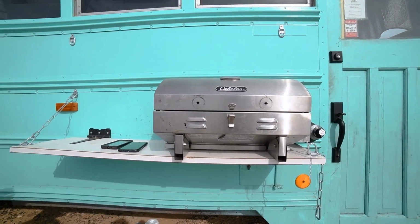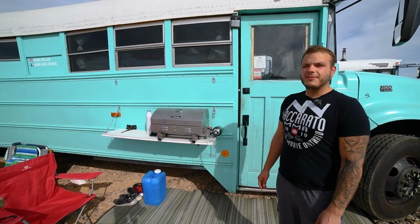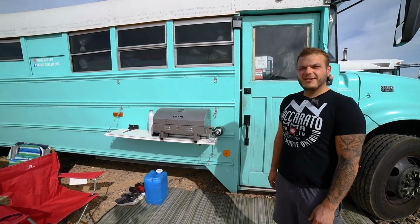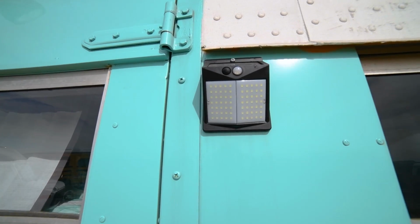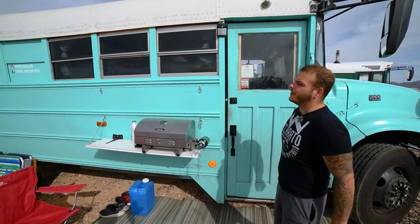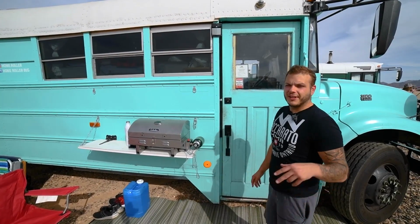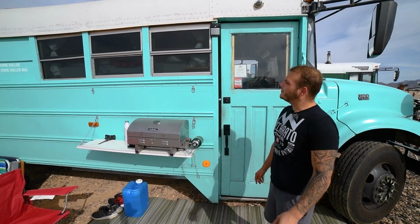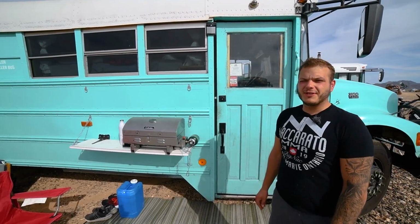We do a lot of barbecuing and cooking out here, because why cook inside when you can cook outside, if it's nice out or whatever, right? We have these sensor lights. There's 4 of them, on every corner of the bus, so they light up all the time at night. They have pretty good range. It's just something a little extra for light.